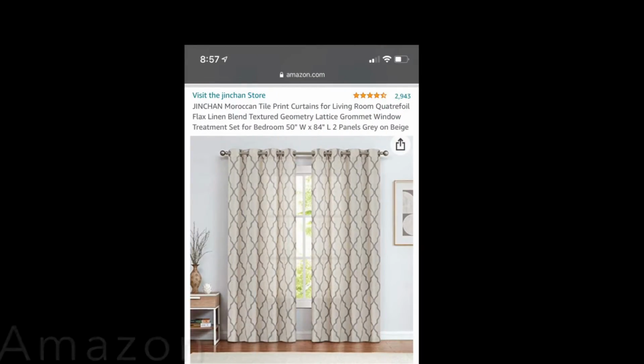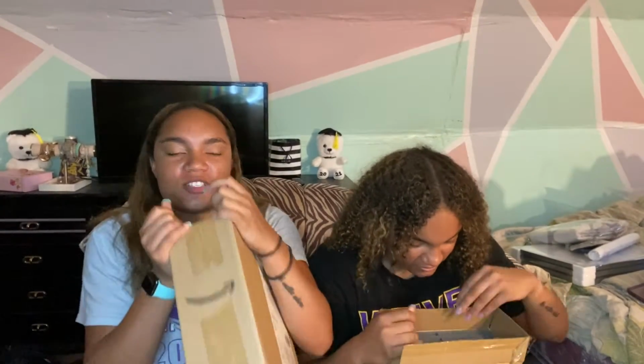Okay, so we got these curtains, the next thing that we got for our dorm, and they're gray and beige, which goes with our color scheme. So we got those. This is decoration, and organization, really.